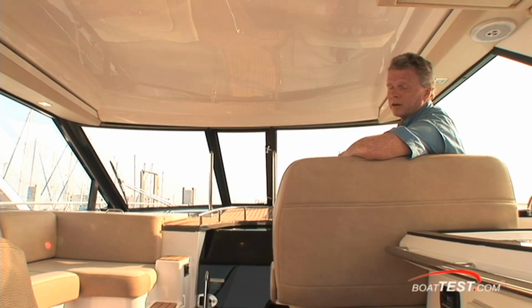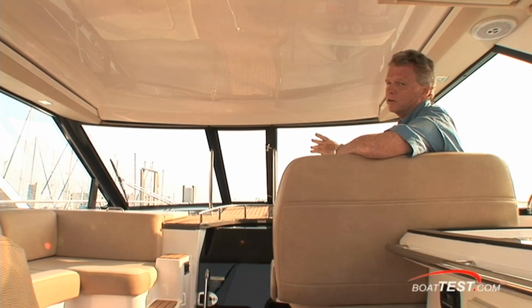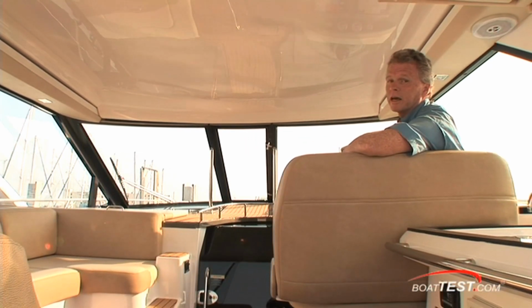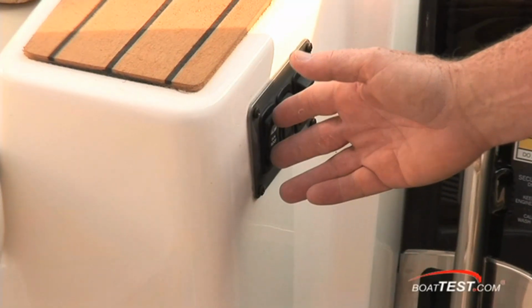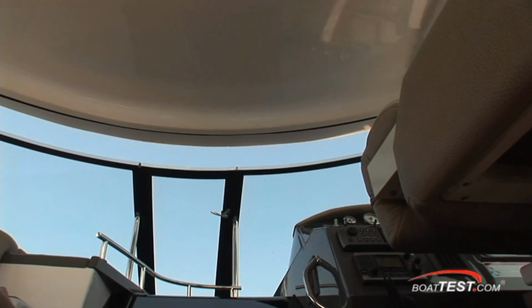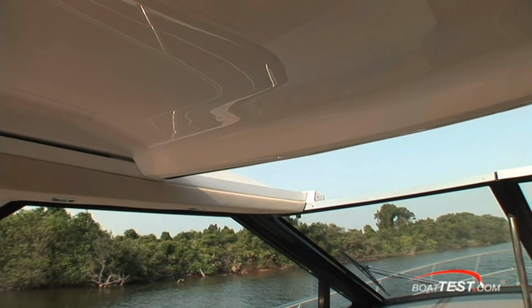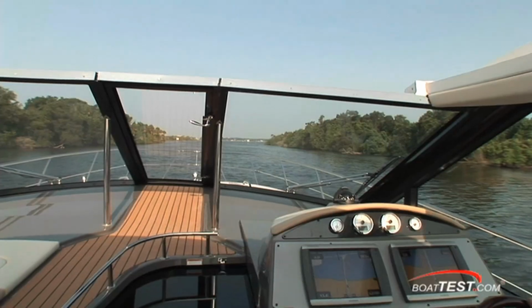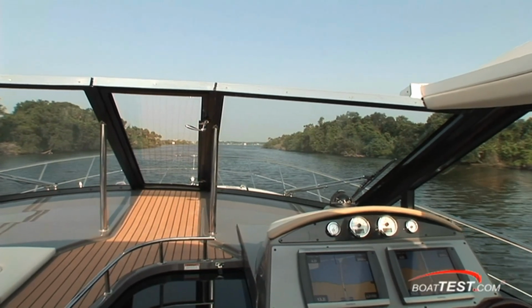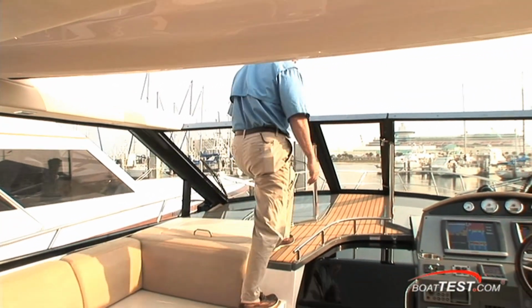To give you maximum protection from the elements, you've got a nice hardtop. And the concept of a sunroof isn't new on sport cruisers, but Regal took it to the next level. With the simple touch of a button, the sunroof opens. The sunroof is full beam on this boat, so you've got a full 38 square feet of open air and sunshine. And now, you have walk-through capability for easy access to the bow.